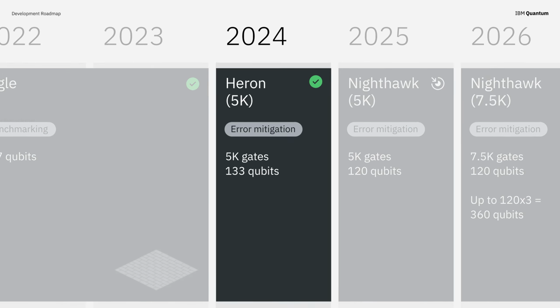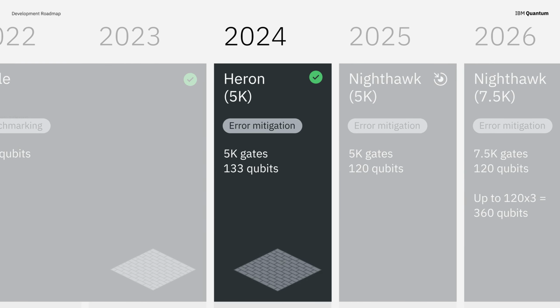Last year, we released the IBM Heron, which demonstrated significantly improved gate performance thanks to its tunable coupler architecture, and the ability to accurately run circuits with 5,000 gates. We believe advantage will occur in the next few years if we continue to push our hardware performance and couple it with high-performance classical computing.